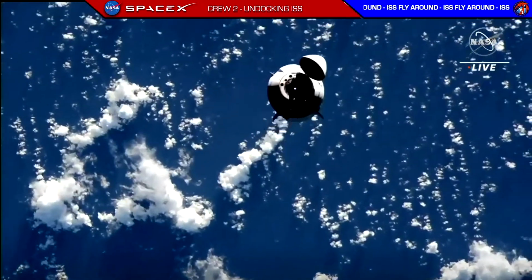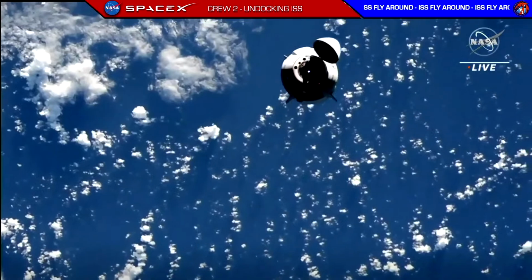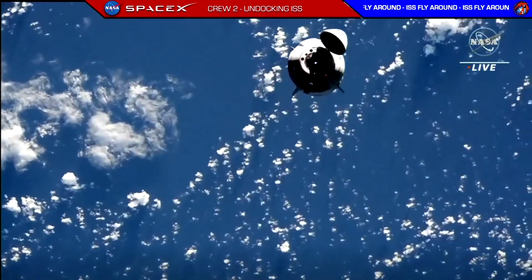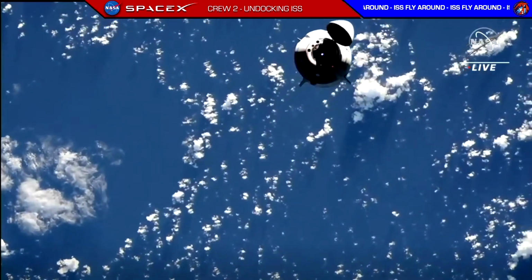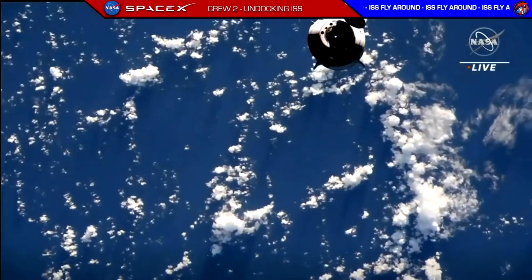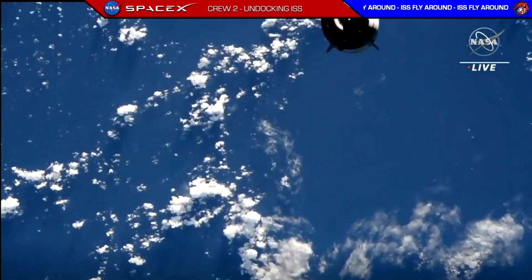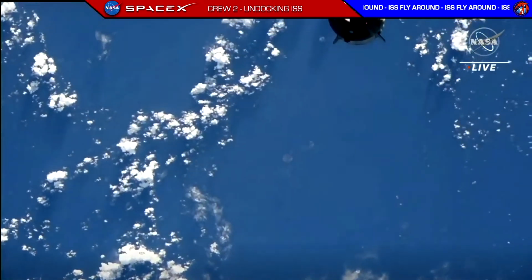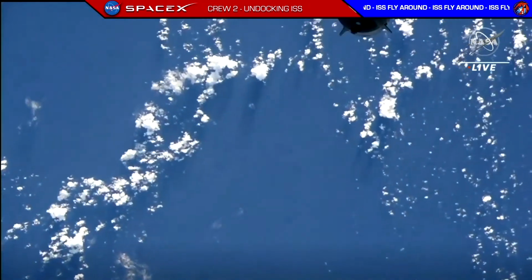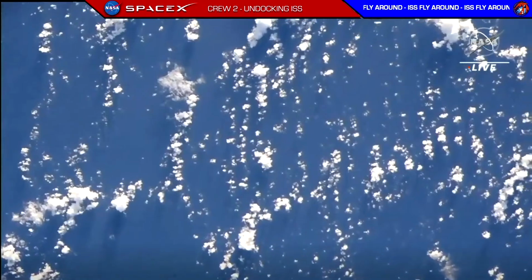Endeavour, SpaceX, on the big loop. Nadir waypoint has been reached. And Endeavour copies. And we're now directly beneath the International Space Station, the Nadir waypoint.